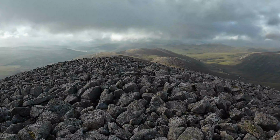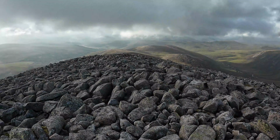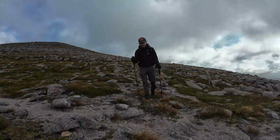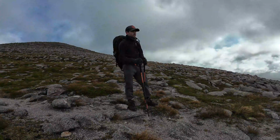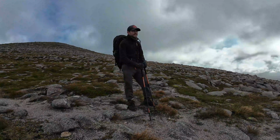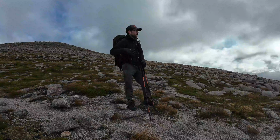So yeah, looking forward to getting down here now. Bit of a long walk. Need to get a drink and something to eat. Well, I'm making good progress now on what is basically a combination of a good path and a boulder field. I'm slowly starting to get off the boulders now and onto more of a consistent path, which should hopefully speed things up getting off here.